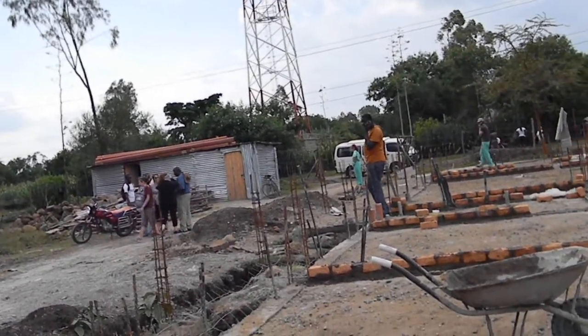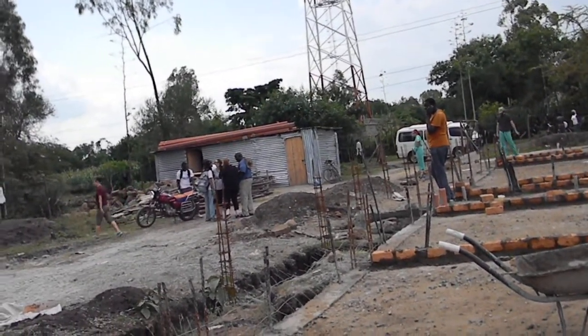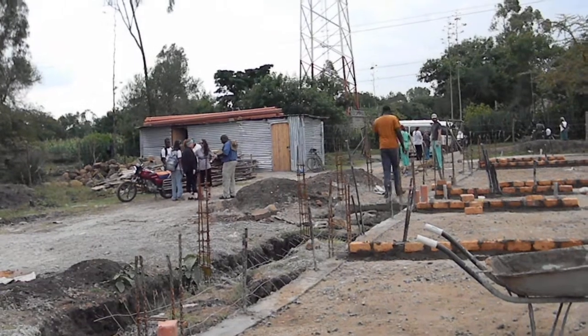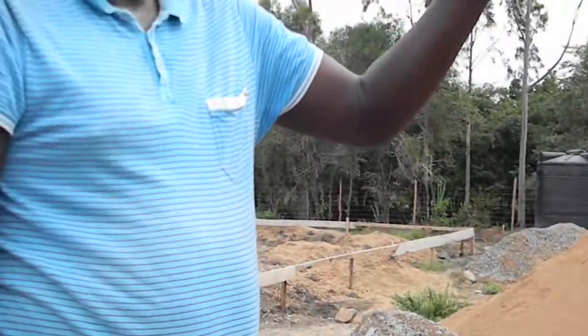Do they make the bricks somewhere else and bring them here? Yes, they make them somewhere else. These are clay that is burnt, in a kiln. But now on the external wall, we're going to use the rocks, like the one we have at the health facility.